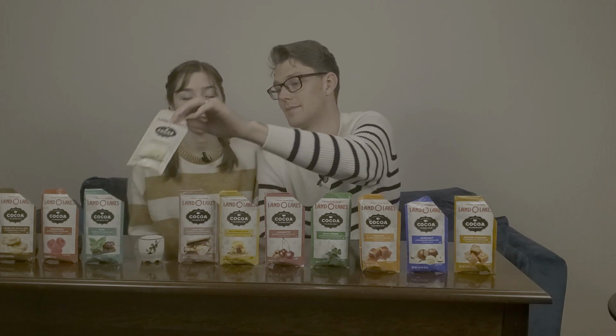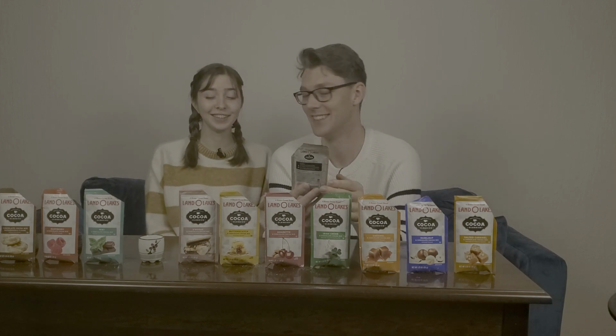I would say this one is probably the least true to its word of all the ones we've tried so far. All the others taste like what they're supposed to. If we were guessing what flavors these were, I would have just guessed cream, not Irish cream. But this, there's no way I'd guess s'mores. I wouldn't have guessed that even in my wildest dreams.